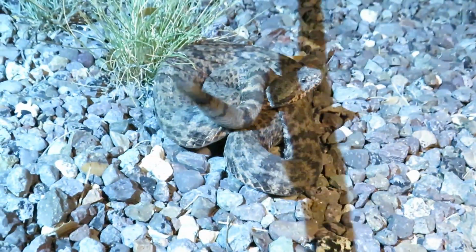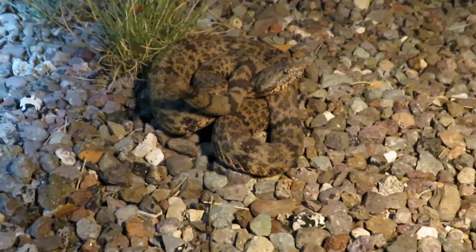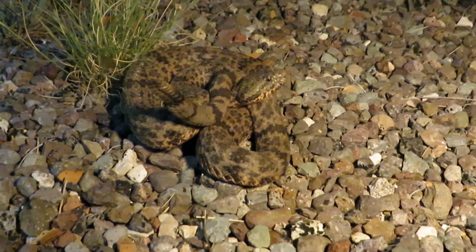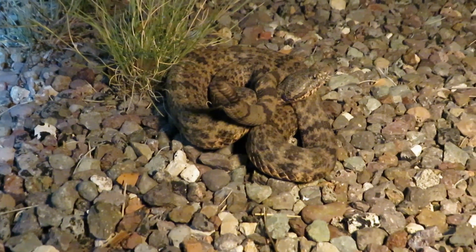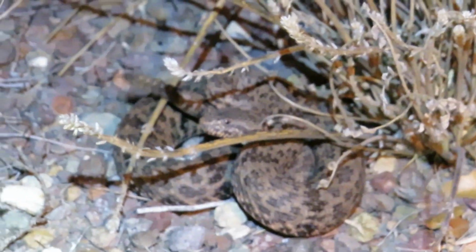How beautiful. You can see he's ready to go. If we got any closer, he'd definitely nab one of us. So, beautiful animal, deserves so much respect. Gonna get a couple more photos and then make sure he's safe on the rocks. So excited. Snake.